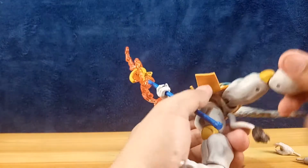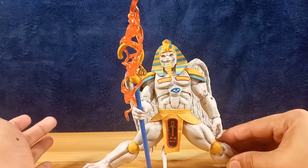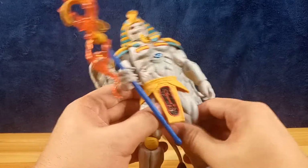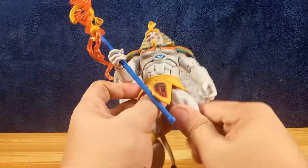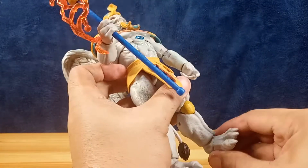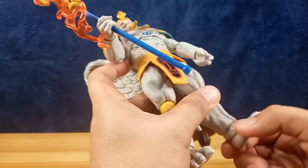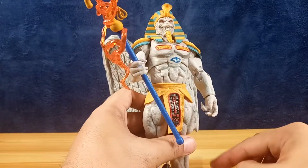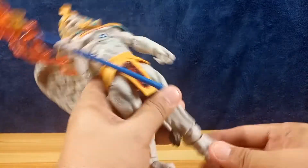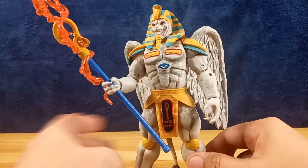Same with his hips. You could raise, you could split. He could do the split that much. Raise his feet that much. Has thigh swivels, double jointed knees, and ankle tilts. Also, at the ankle there is a rotation, so you could rotate the feet. Very nice. Point his toes downwards, point them upwards. This is pretty well articulated.